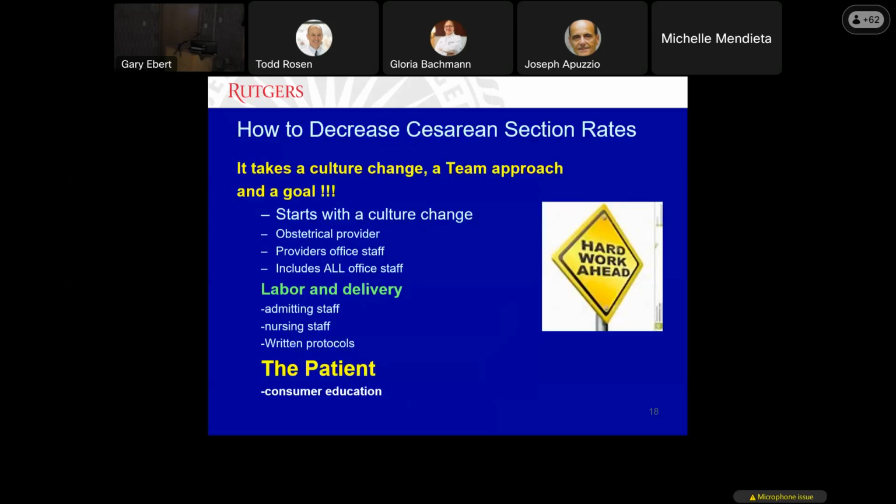So how do you decrease the section rates? Well, it's a culture change by everyone, and a goal. We know the goal for NTSVs is trying to get to 23.6% or less. So that's going to be the goal. But the culture change has to be with everybody. Everybody and anybody who comes in contact with the patient.